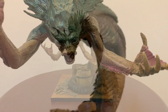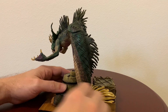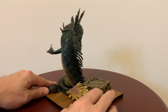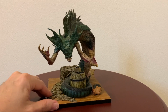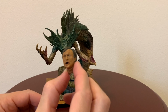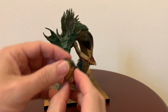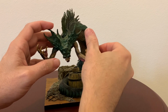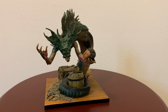Now, if we look at the few little extras that we have here, let's look at the back. You haven't seen the back yet because I like this tail. So, kind of a neat little tail there. You don't see that often because I keep it this way on my shelf. But this is my favorite little accessory, and it's just like a random human head. I don't know why. I guess it's just somebody that he killed. But when I put it on my shelf, I like to pose his arm and have him holding the head in his hand like that.